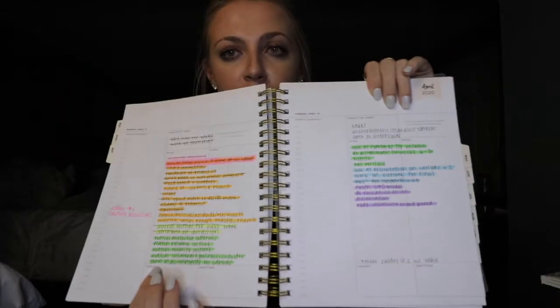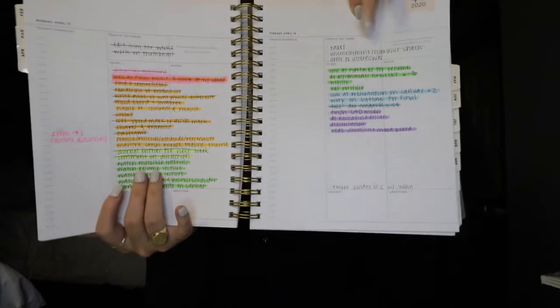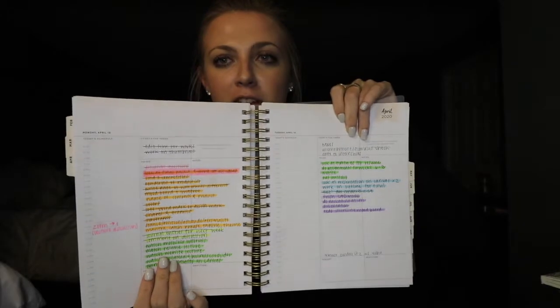So I like having it in one place where I can see it. I have my month planned out with big dates, but then each day is planned out by time, and then I can also make notes for all the things I need to do. And these are just 2 days. This is a Monday, this is a Tuesday, and that's how much stuff I had to get done. So I definitely need all the space.